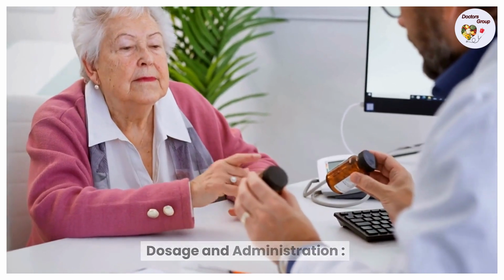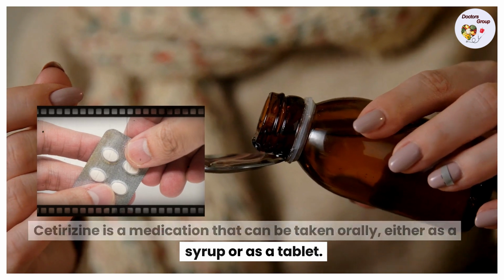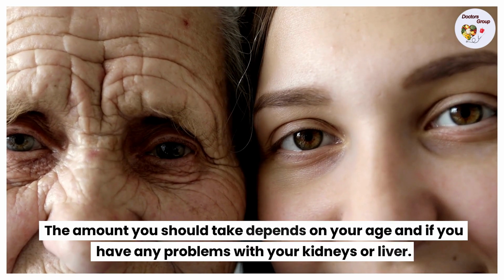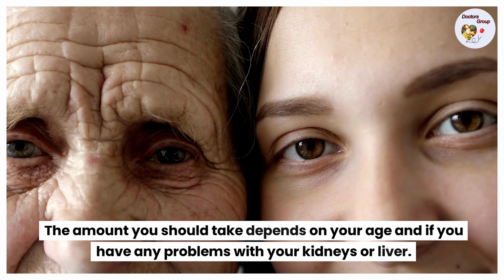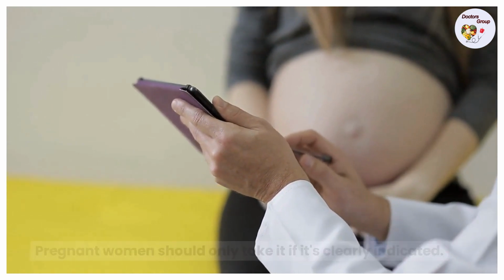Dosage and administration. Cetirizine is a medication that can be taken orally, either as a syrup or as a tablet. You can take it without having to eat. The amount you should take depends on your age and if you have any problems with your kidneys or liver. Pregnant women should only take it if it's clearly indicated.